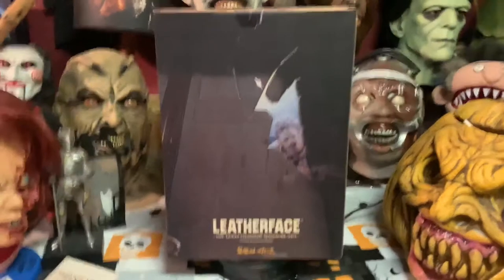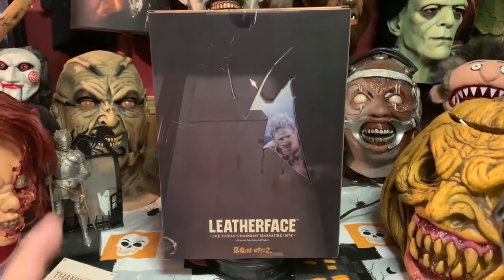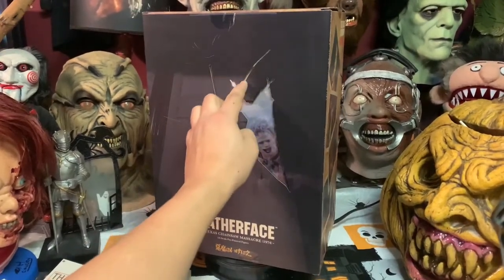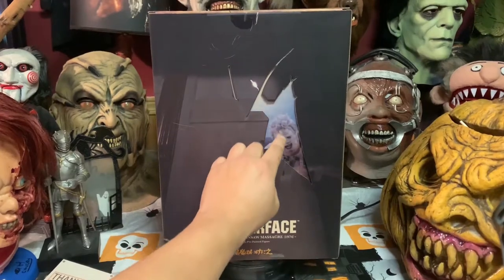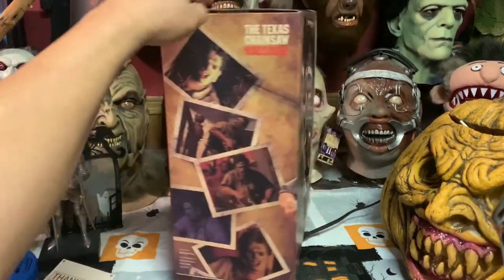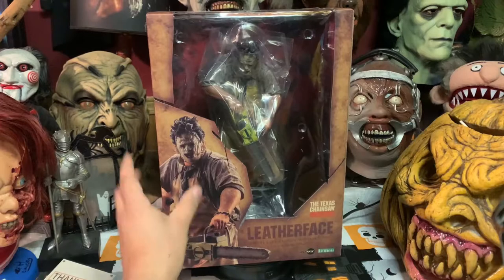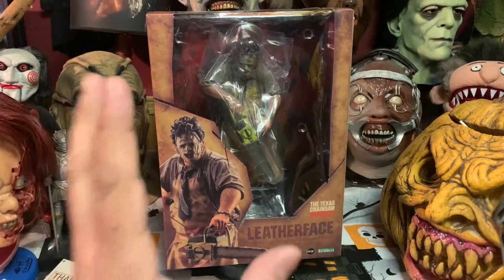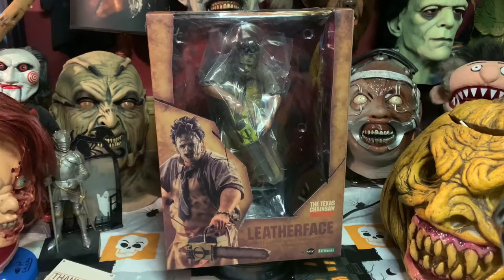This is a 1/6 scale pre-painted figure, so I'm very excited to take him out. They got the cuts here to give it that 3D look and that plastic, and then we see our boy Leatherface right there. So I'm going to take him out of the box and we're going to take a closer look at this. Stick around. This is going to be an amazing piece to review.